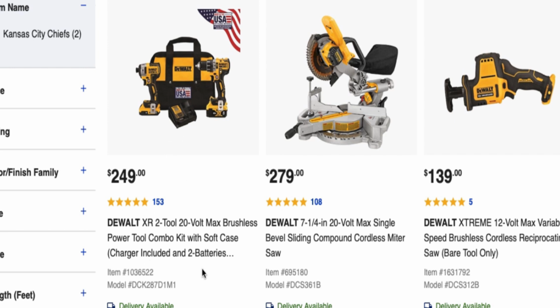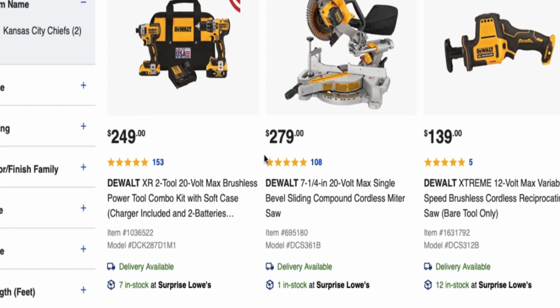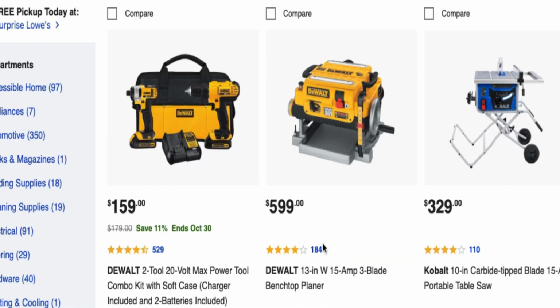It's another great deal on this one too. You got the XR 2 tool 20 volt max power tool combo kit, soft case, charger included. You got the Hexa, $139. That's a 12 volt, by the way. Got the miter saw, it's a 7 1/4 for $279. Nice, not too bad. I like the Cobalt miter saw that they have, the battery operated.